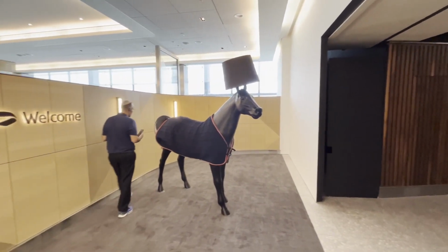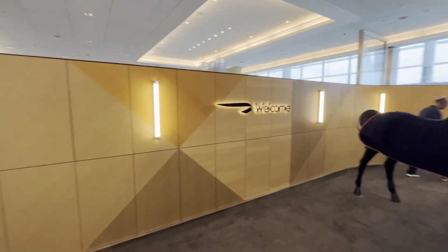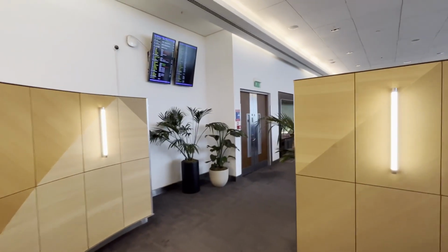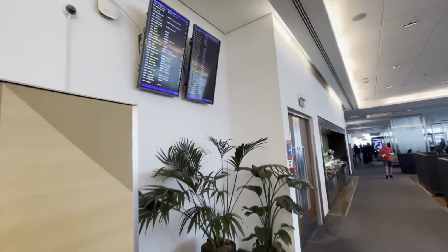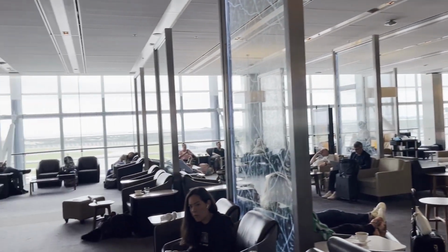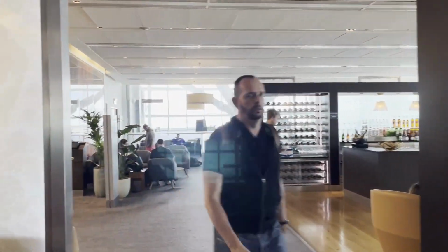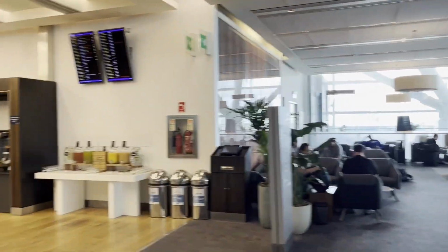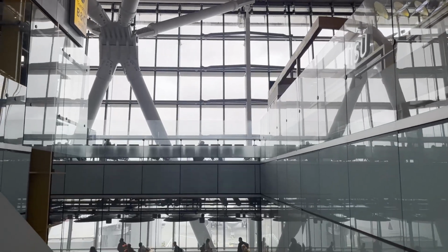Before you get there, you can see the horse, you know you're well on the way, and then you're straight into the lounge to enjoy a good variety of food and drink. And of course there's real-time information about flights and boarding and gates, and you also get a view out of the window across the airfield to see aircraft taxiing, sometimes landing and taking off, depending which runways are in use at any one time. Most of the food now is back to being a buffet.